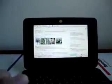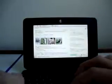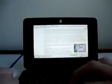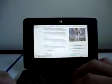Let's see if we got a wiki. Here we go. Wikipedia page. So it's opening up. You should wait till it fully loads. This way it's easier to scroll up and down. And there you go. Great for internet browsing. Pretty much simplified, even though it has pretty much everything like a real internet browser, since it is an Internet Explorer we're using. We're using Windows CE 5.0 for this laptop. So for internet, it's great.